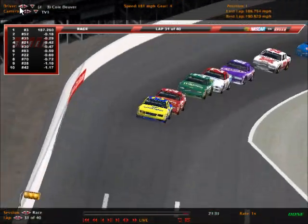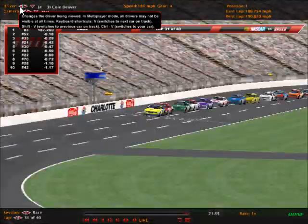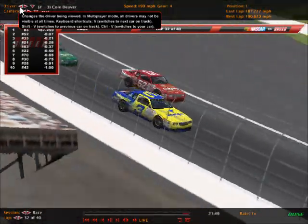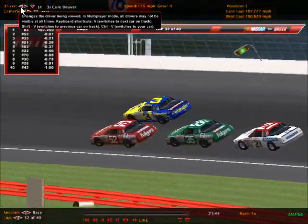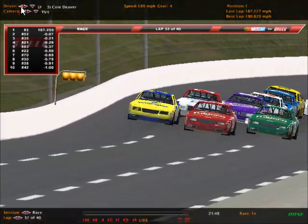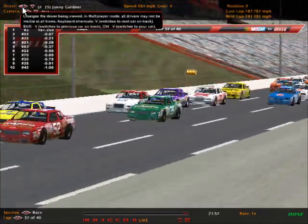And look at this battle for the lead. Here comes Cole Deaver and Seth Cole, a pair of Coles going at it. One has Cole as his first name, and the other has Cole as his last name. But Johnny Gardner will go to his Folgers teammate, and he'll shove Seth Cole to the lead. But Johnny says, I want to go for the number 1 spot. Seth says no, and Johnny will fall back.